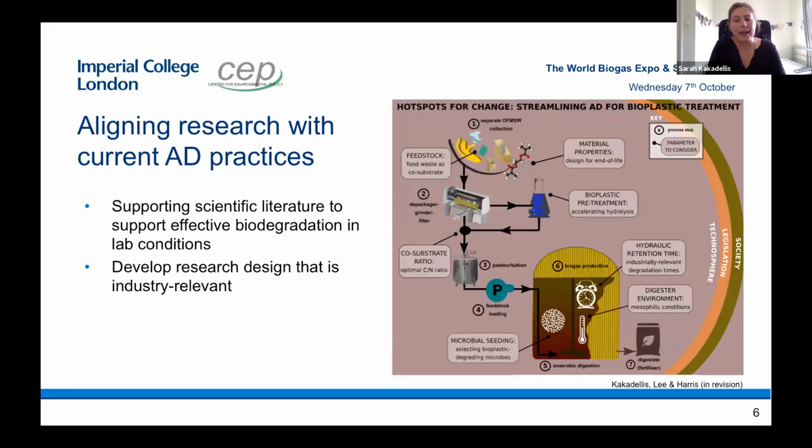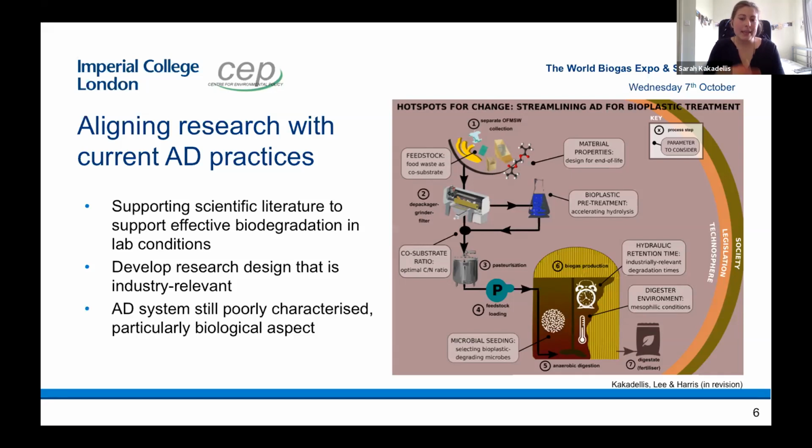And this is something that we've highlighted in a recent perspective piece that is just going through a revision at the moment, where we've highlighted some of what we call hotspots for change. So identifying some of the processes in the system that need further research, but also better alignment with the way the industry is currently operating. And one key hotspot for change that we looked at in particular is around microbial communities.